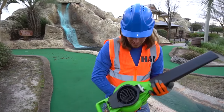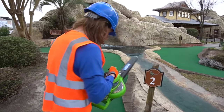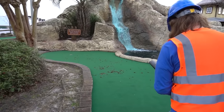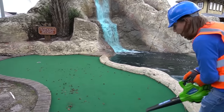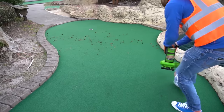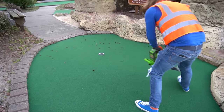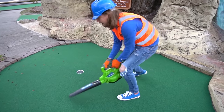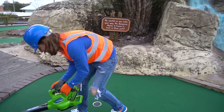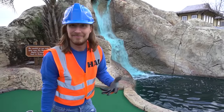How cool is this? The air goes in the bottom, and it comes out the top there. Oh, well, let's get going. Let's blow all these leaves off. Come on. Oh, yeah. There you go. Get all these leaves off of here. Oh, yeah. A little bit more. We're all set and ready to go. Well, let me grab my ball and our putter. And let's start, come on.